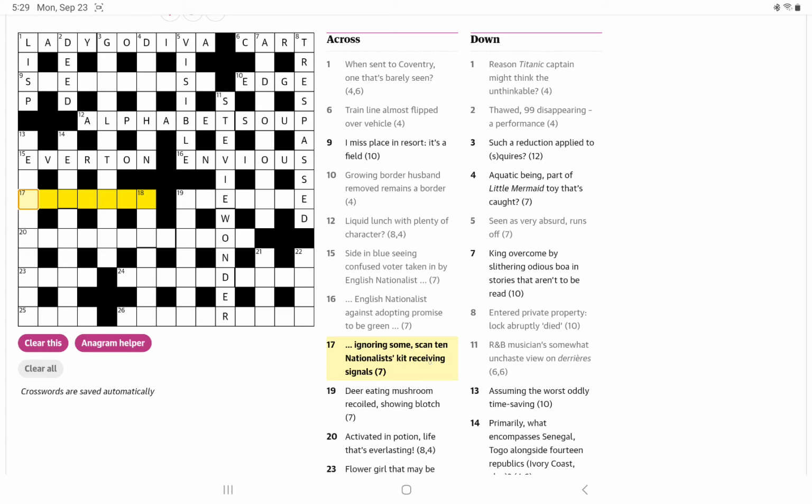Wow. I think signals must be the definition. Ignoring some, maybe it's another hidden clue, but without any letters, I'm not seeing it. All right, deer eating mushroom recoiled, showing blotch. So I think maybe the deer is a roe. I wanted it to be something like rosacea, but it's not that.